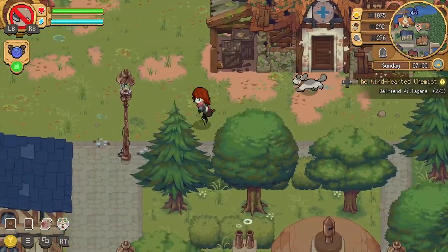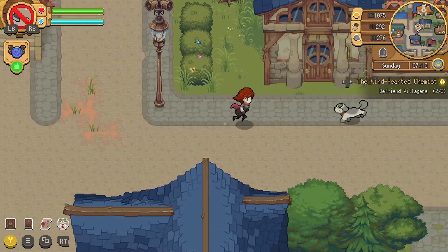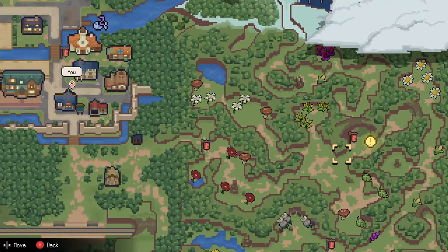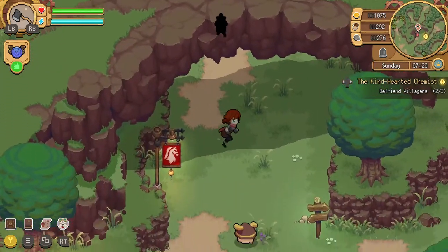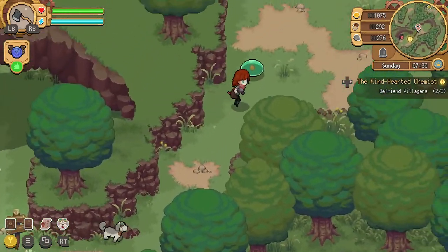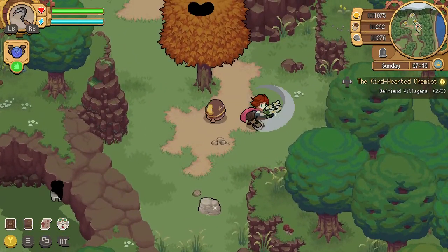Actually, that should be enough money to upgrade our hammer now. Or at least close. Wait, it's still early. She's not open yet. Let's continue on our journey down here, shall we? Actually, let's go down and get our lavender again. And those two big trees. Oh, and we just ran out of these, so we need to grab them.